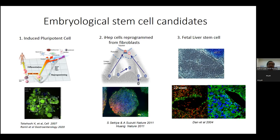The Japanese group used another alternative method of reprogramming, whereby instead of bringing a fibroblast all the way back into an embryonic stem cell, they push the cell by reprogramming across the valley threshold, without becoming an iPS cell, into hepatocyte-like cells. They call these iHep cells, made with reprogramming of liver transcription genes. They also showed that they were able to get progenitor daughter cells, which are fairly hepatocytic in function.